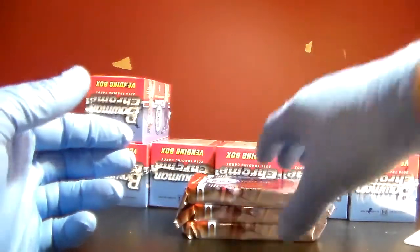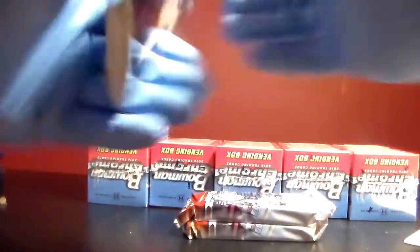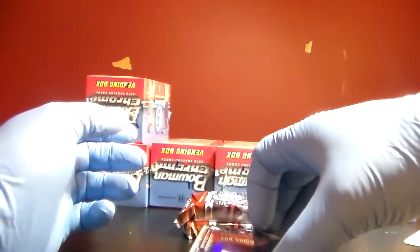Man, I love these chrome products. They're just quality. Kind of wish they didn't give up the football license on them.